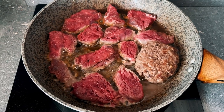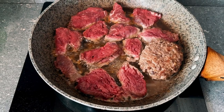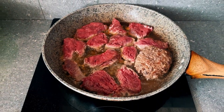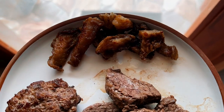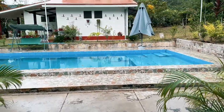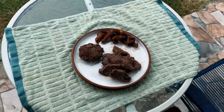Mm-hmm. That is filet mignon pieces frying up on low heat in lard. Well, fat trimmings, so good. Here we go. Those are my fat trimmings, my burger patty, my filet mignon pieces. And we always eat outside because you can't beat this view. Okay, I'm about to feast. Here I have the beef tallow that I strained from the skillet.